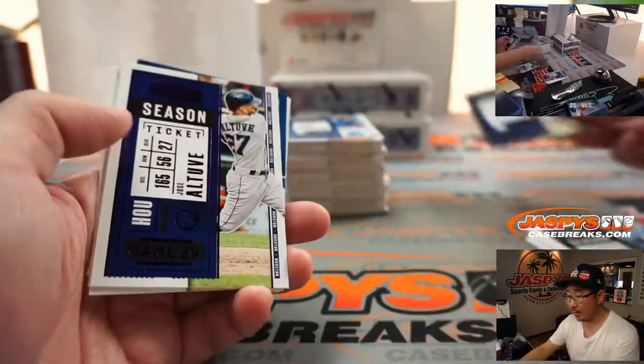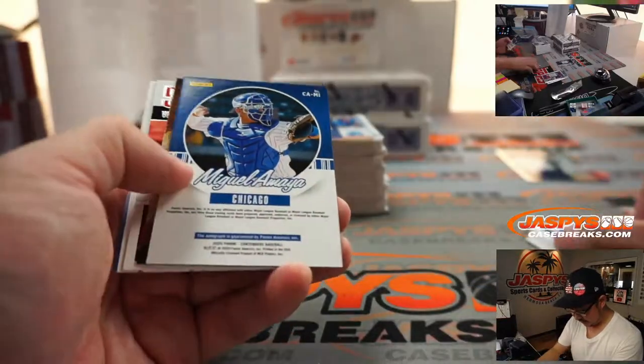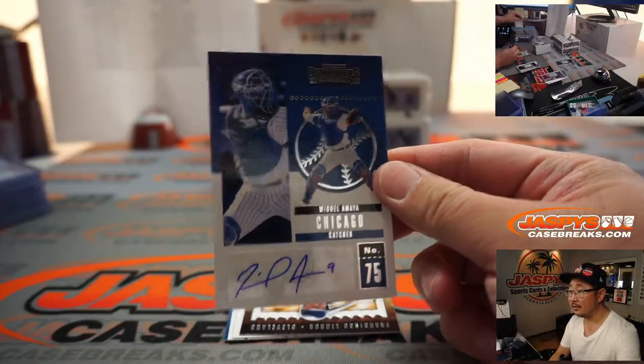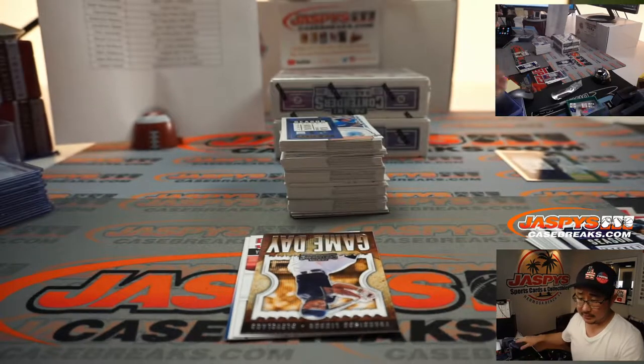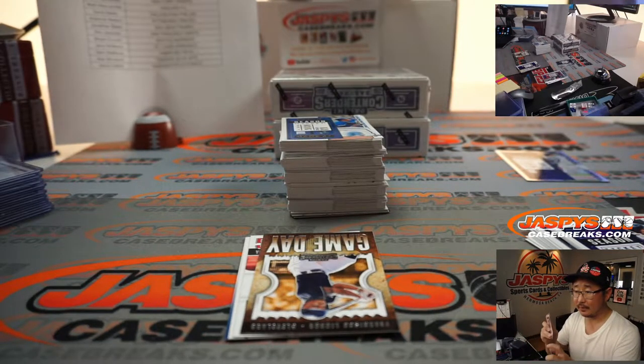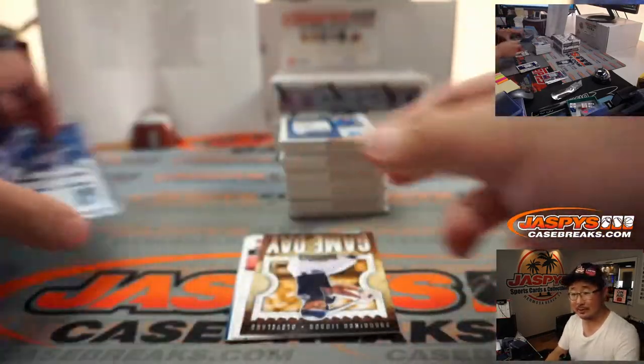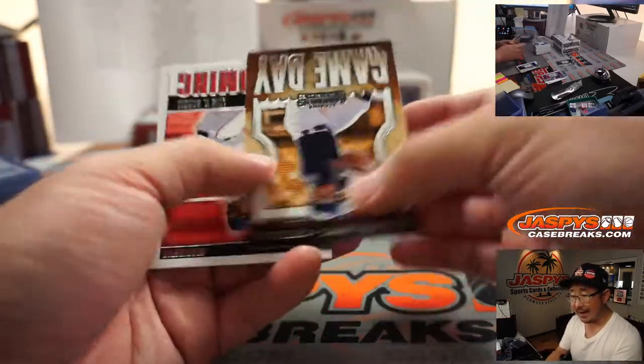Right, there's Altuve to 149. And Miguel Amaya. For the Cubbies, Jonathan Baker. He says he's a huge Chicago fan, but I don't think he's a Cubs fan, right? Chicago White Sox fan. Southsider. And Big Hit Express there.